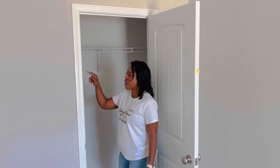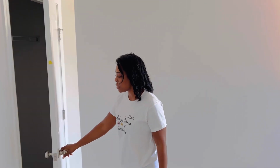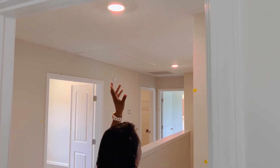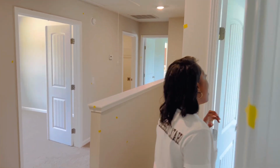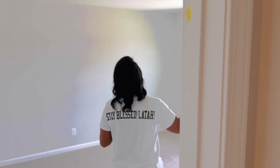Again, we walked around and put some yellow tape on all the little scuff marks. Anyways, this is Larissa's closet door. And this is her room. And of course, that's getting changed, like I said. We have a couple nice recessed lights in the hallway upstairs. Yes. And this is another one of the bedrooms.